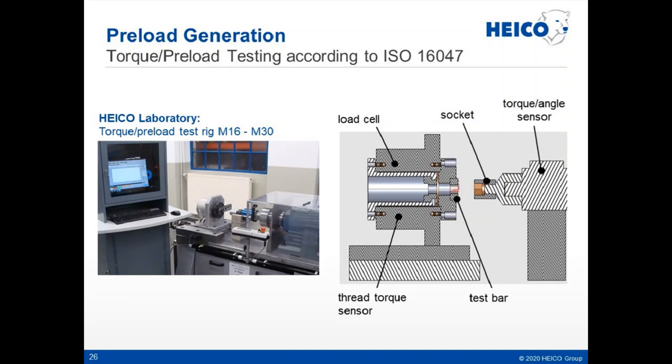Here you see a photo of our torque preload test rig in the laboratory and the sectional view. We measure the total torque with the torque angle sensor. We measure the preload and the thread torque in a combined sensor. And when we have the total torque and one partial torque, we can calculate the coefficient of friction of the thread and at the bearing surface with the formula you have seen before. We can apply the bolts, and we can also apply the mating surface, which is represented in this picture by the test bar we use.